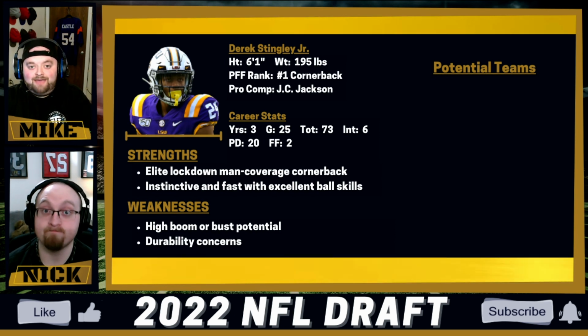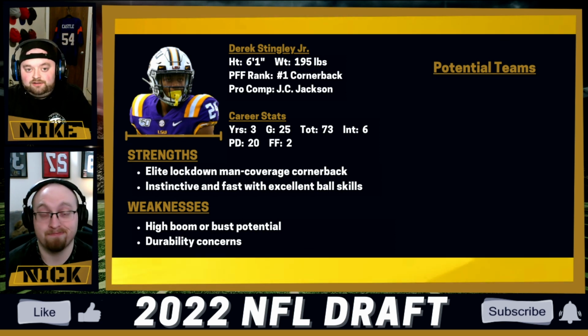Jason Verrett had every possibility, every skill set you want in a cornerback. He just can't stay healthy. And now with his second team in San Francisco, he's starting to find his groove, but still cannot stay healthy through an entire season. So definitely something teams need to look out for. They need to really get the medical evaluation done on him during the combine this year and really figure out what, if any, of these injuries will continue to haunt him throughout his NFL career.